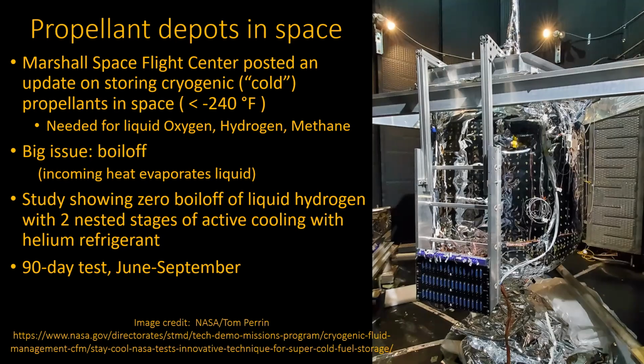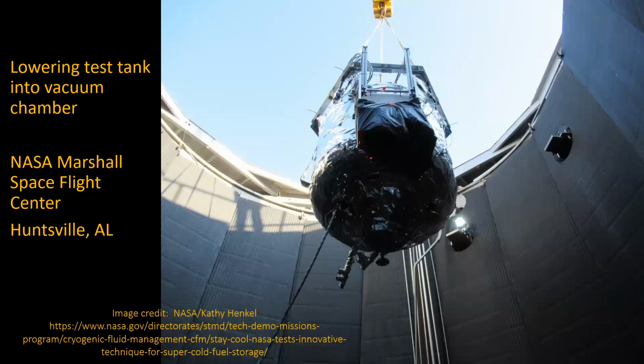So, the question is, can you achieve zero boil off? That's useful for propellant depots and for spacecraft as well. NASA is in the middle of this 90-day vacuum test with that zero boil off goal. They're already showing you can have zero boil off with liquid hydrogen. That's the hardest to store because it's the coldest. They use active cooling, refrigeration, with two nested layers of insulation and cooling coils with helium. That test is still ongoing. The picture on the right is their test apparatus. When it was all packaged up, this is what it looked like as they dropped it into the giant vacuum test chamber in Huntsville.